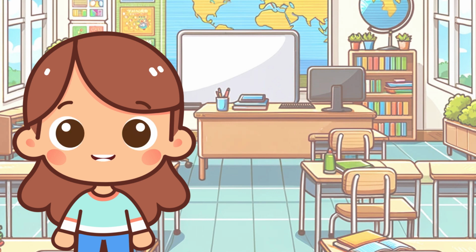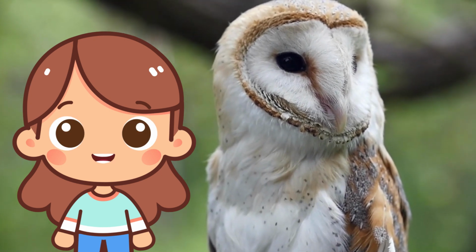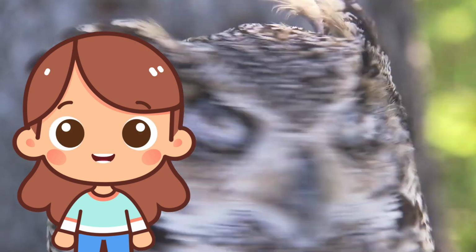Let's open our eyes to all the awesome things that start with O. Are you ready? Let's go! O is for owl. Owls are birds that stay awake at night. They have big eyes to see in the dark and can turn their heads almost all the way around.